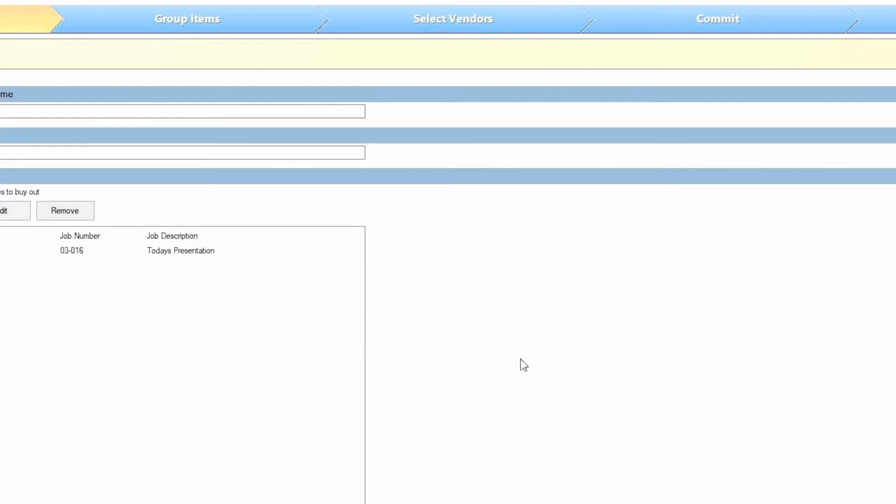And now we've got that estimate import. We could go through this process multiple times to do as many estimates, jobs, as we need to get those volume discounts maybe. We'll get some volume discounts on materials, whatever it may be. So let's jump to the next step.